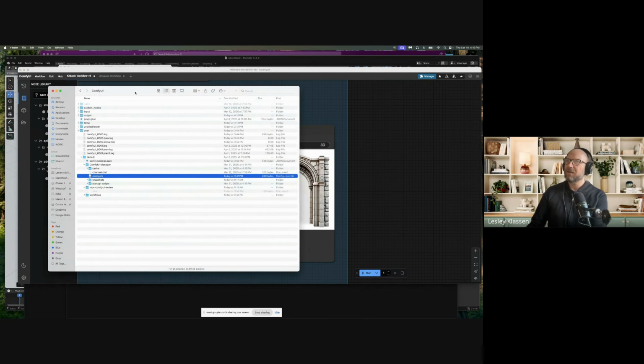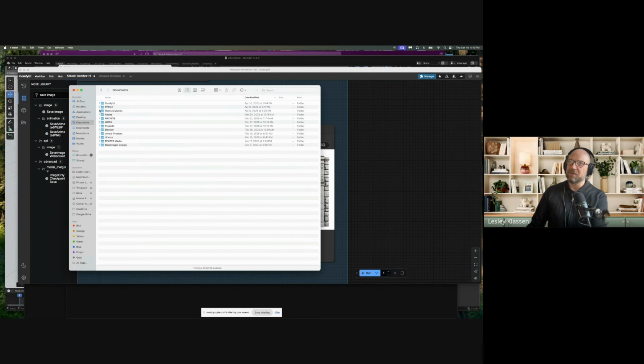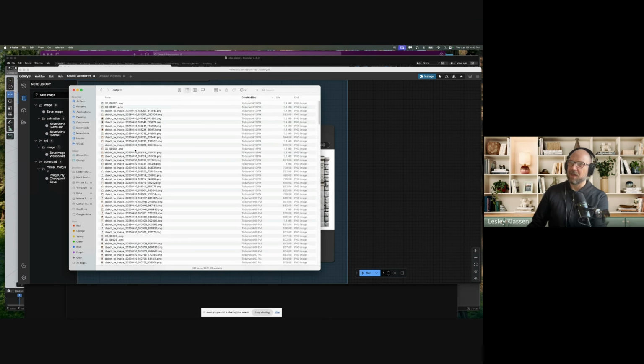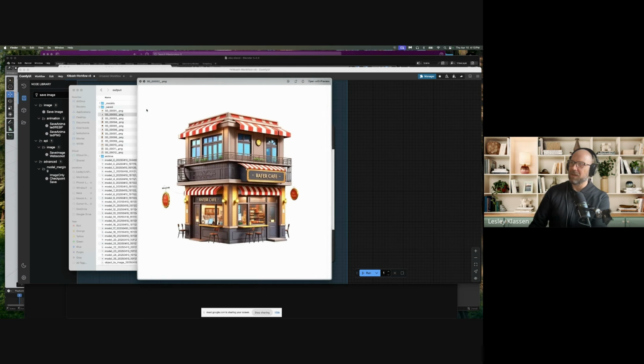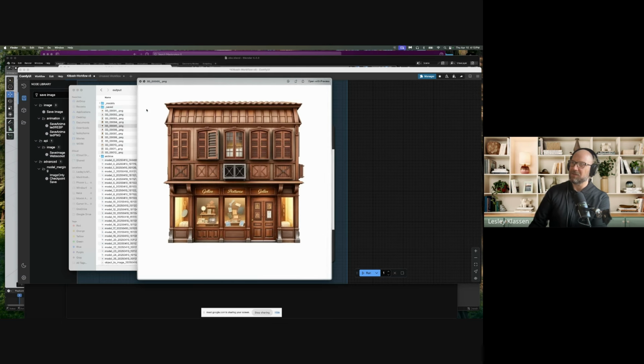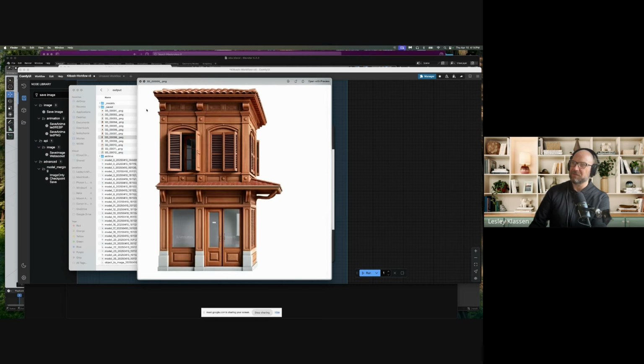In your documents, in your ComfyUI, you have an output folder. You'll notice I can sort them by name, or I can sort them by date. I'm going to sort it by name so you can see we've made all of these images so far. These are the ones we saved, right?